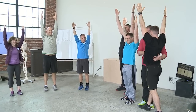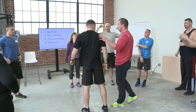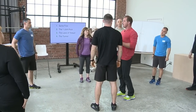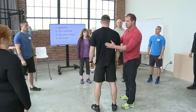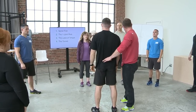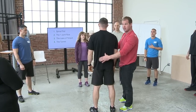And here's the key: we see athletes all the time sacrifice this basic spinal position to get something done. You will burn your back down for your shoulders. So any change in spinal position is a fault. Is that correct? So it's not okay to change my back when I round my back when I deadlift, or if I pick something up off the ground, I have a flat back.